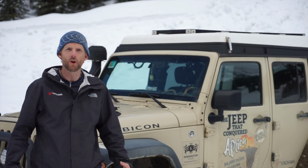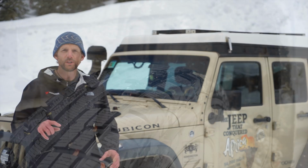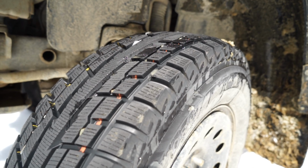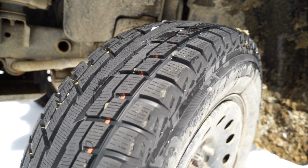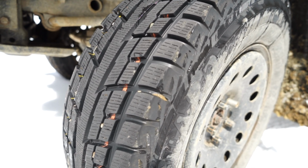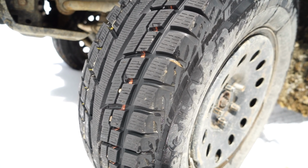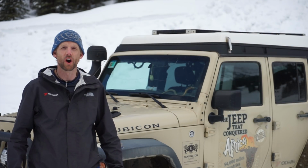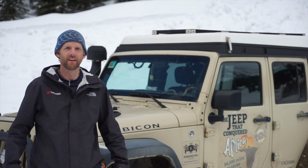Winter tyres also have what's called sipes, which are those little stripy things you see in the tread, and they really enhance grip in snow and hard-packed snow and even ice as well. And of course, if you live somewhere where it gets really icy, you can step up to the next level and go for studded winter tyres. And that is like next level of grip.